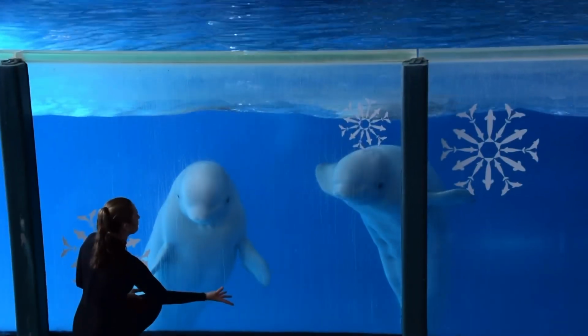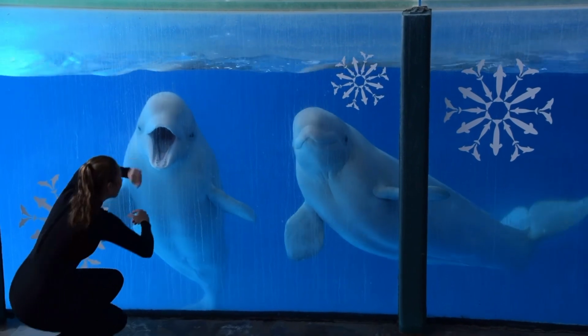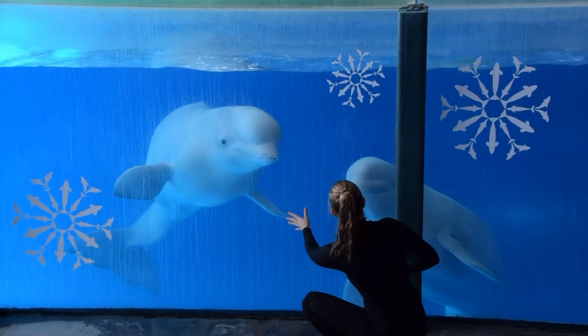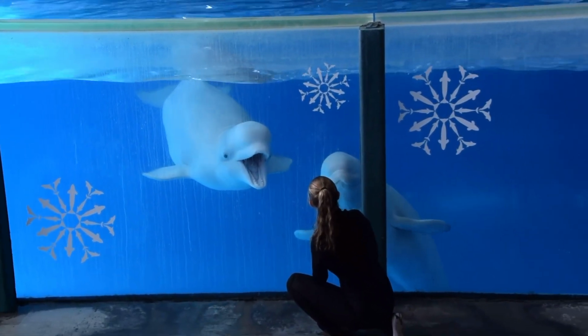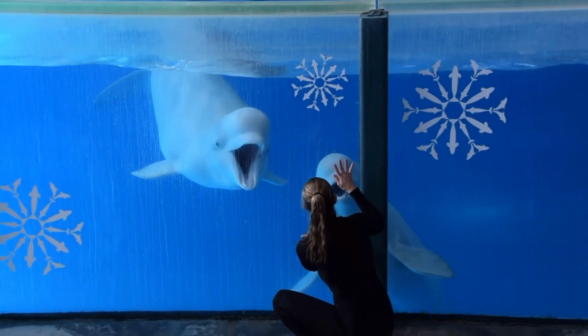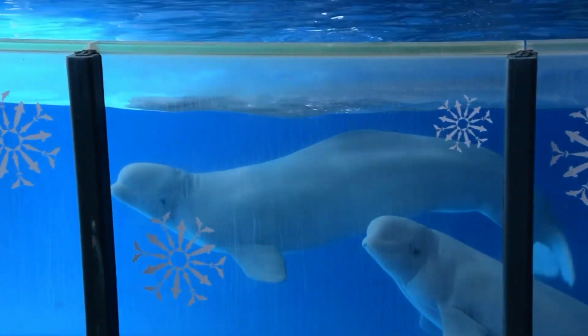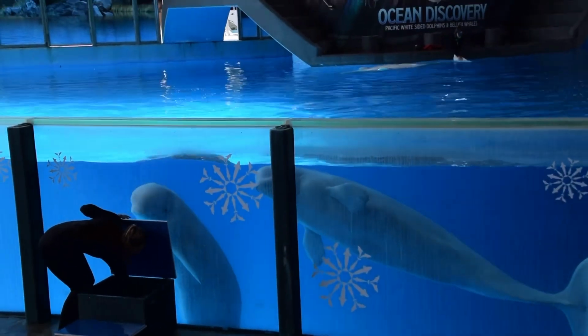Now, we have a laboratory right here at SeaWorld that can run a full lab panel, just like if you or I would go to the doctor to get our blood drawn. They check our white blood cell count, red blood cell count, fibrinogen levels, all of that stuff we can do right here at SeaWorld. And the best part about having that laboratory here is we can get those results back in under an hour.